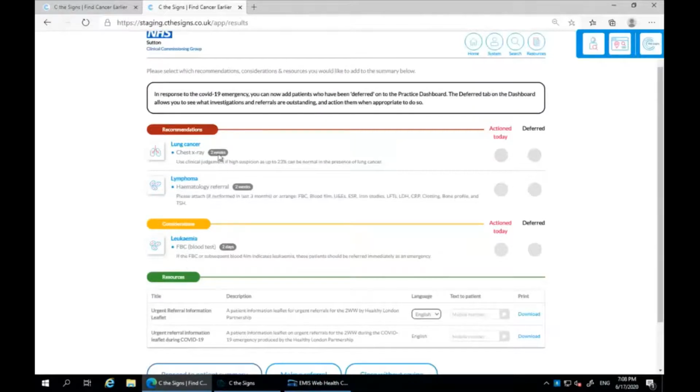You have timeframes here about the duration they should be performed with, and also just some messages from the hospital about any additional blood tests that could be done, which could help speed up the referral. With regards to COVID, we have got the additional option to defer. And what that essentially means is how you as a practice can track these patients who require these investigations or referrals, and for you then as a practice to refer at a later date. And it could be for several reasons, like Vijay mentioned.